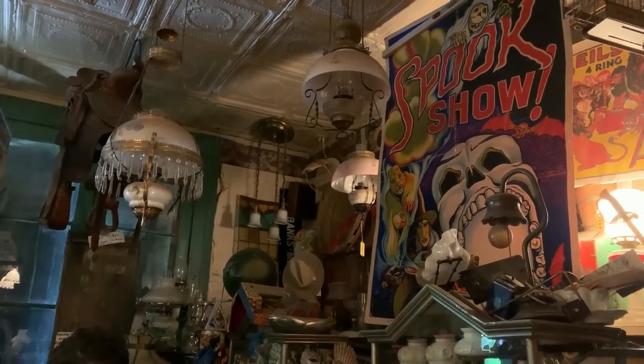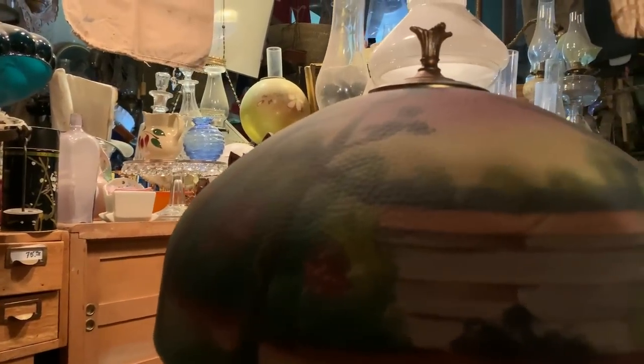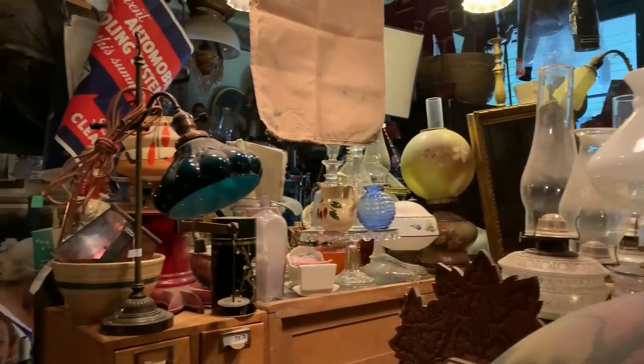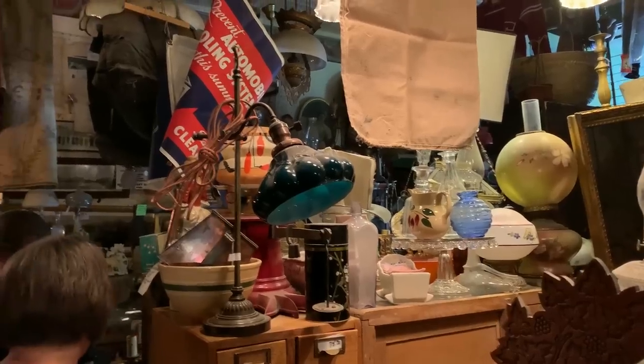So this is the antique store in Genoa. Isn't that neat? It's a great place. Needless to say, Genoa was packed because it was the 4th of July. And everybody was here having a barbecue. But what a fun, fun time we had here in Genoa.